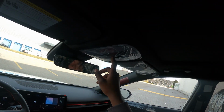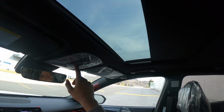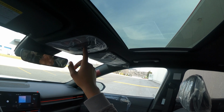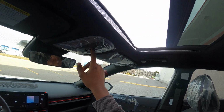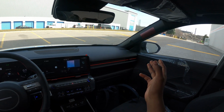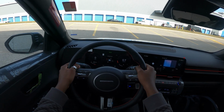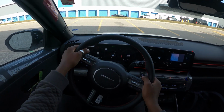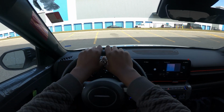And of course we do have a sunroof as well, which is very nice. It opens and closes relatively quickly, and you can stop it midway if you don't want it to open all the way. But let us go for a quick little POV drive, the 2024 Hyundai Kona N-Line.